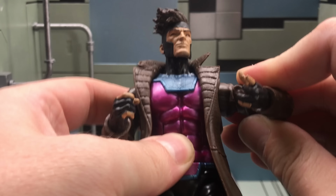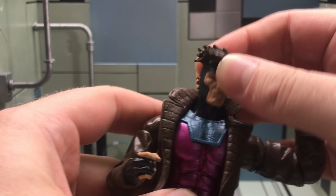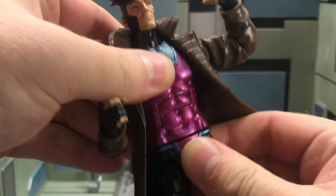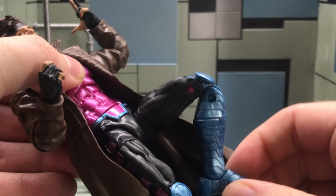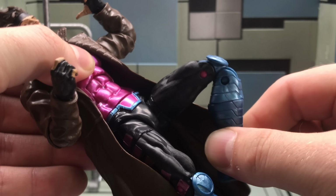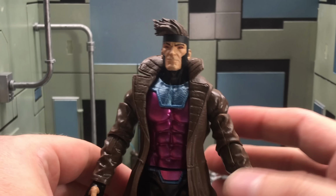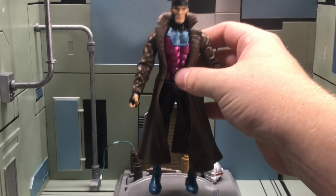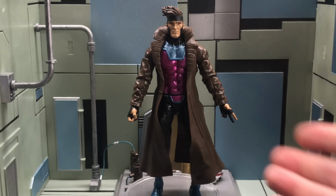Really nice articulation in the shoulders, single jointed elbows, rotation at the hands, the head is on a ball, ab crunch, waist swivel, kicks out, thigh, double jointed knee and ankle rocker with a boot cut rotation as well. It's a very, very good, updated, articulated Gambit. This is the type of articulation that I think everyone is looking for with a more modern flair to him.